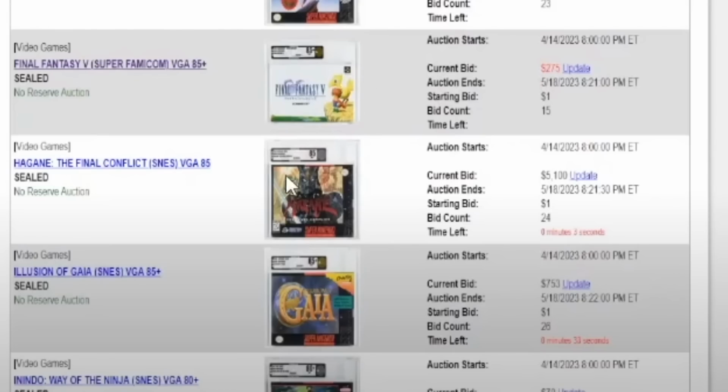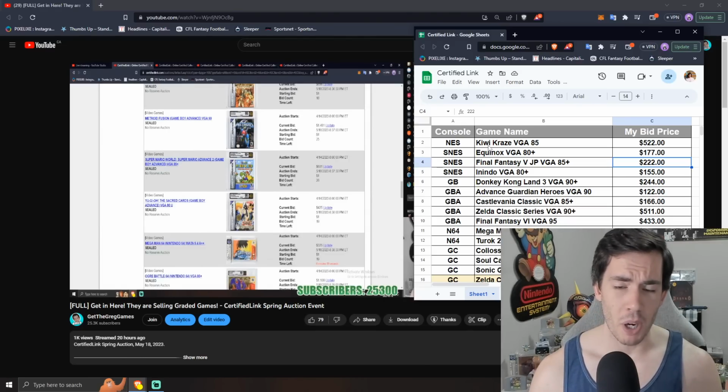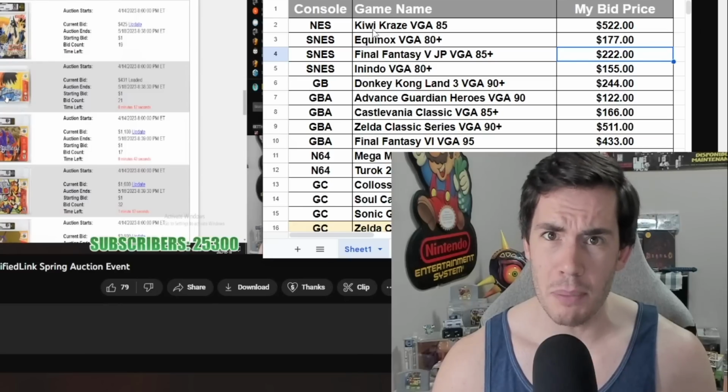Here's another monster game right underneath the Final Fantasy V. There was also a VGA 85 Hagane, one of the rarest Super Nintendo games, period. It also sold for $9,000. And I'll actually jump here to where I do win my first game of the auction. Factory sealed Mega Man 64. 9.4 A++. Pretty mint copy of the game.